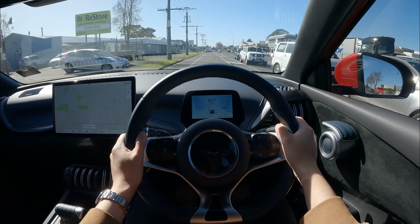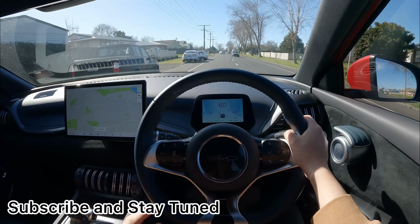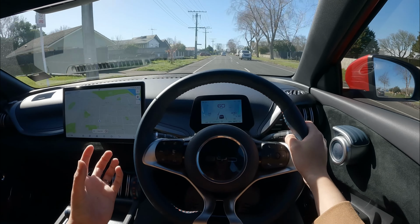If you want some sportiness, you can look into the BYD Seal, which is coming soon by end of this year, I suppose, which I'll do a video on that vehicle as well, so stay tuned if you wish to have more BYD videos or BYD drive videos in the future.